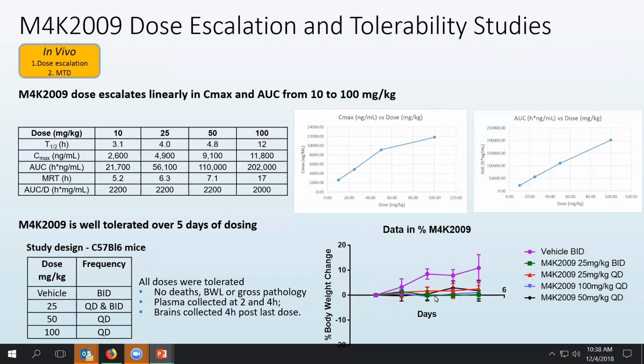So maybe this is related to CB1. It could be, yeah. So, definitely something to keep in mind. Maybe we can have a weight loss drug as well.